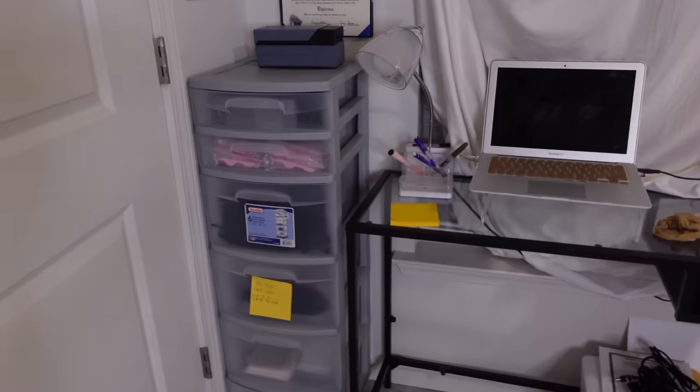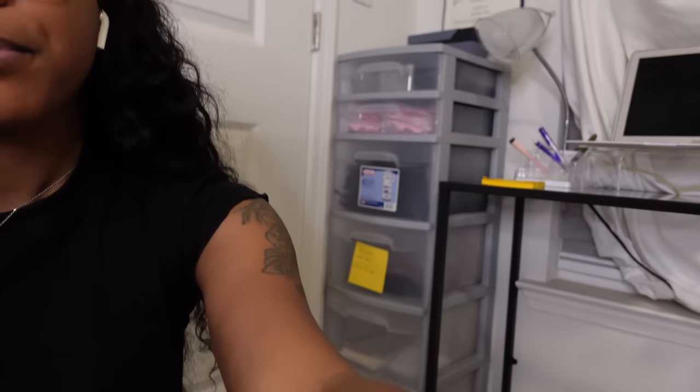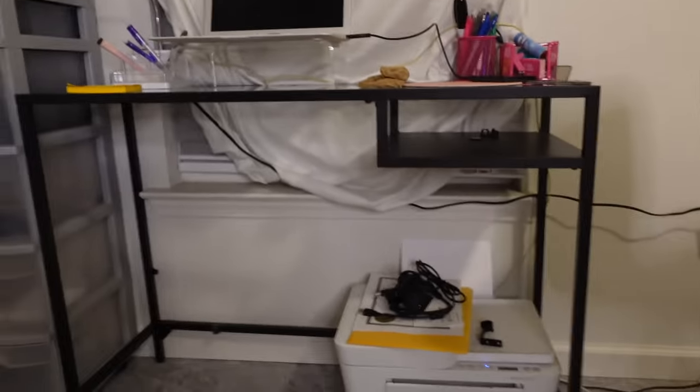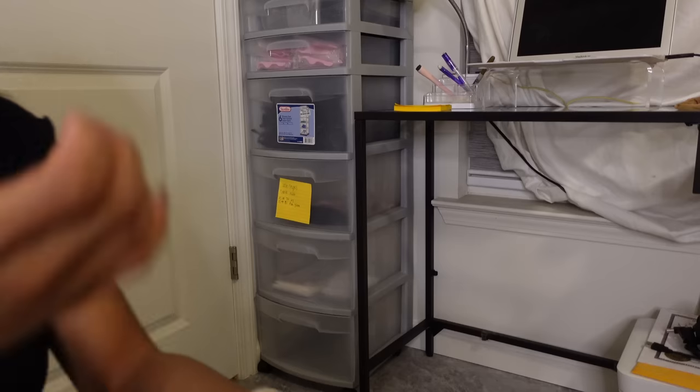Okay, that worked out perfectly. What I'm thinking is I can probably put some of that crinkle paper up in one of these.